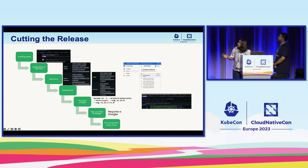That is followed by promoting images. What promoting images means here is that whatever container images and artifacts we have created during our no-mock stage run are moved to production buckets, and then we have our no-mock run step. After that, once our no-mock steps are also green and successful, we need help from one of the Googlers, because right now, as of this talk, our tooling for building RPMs and deb packages is under Google infrastructure.